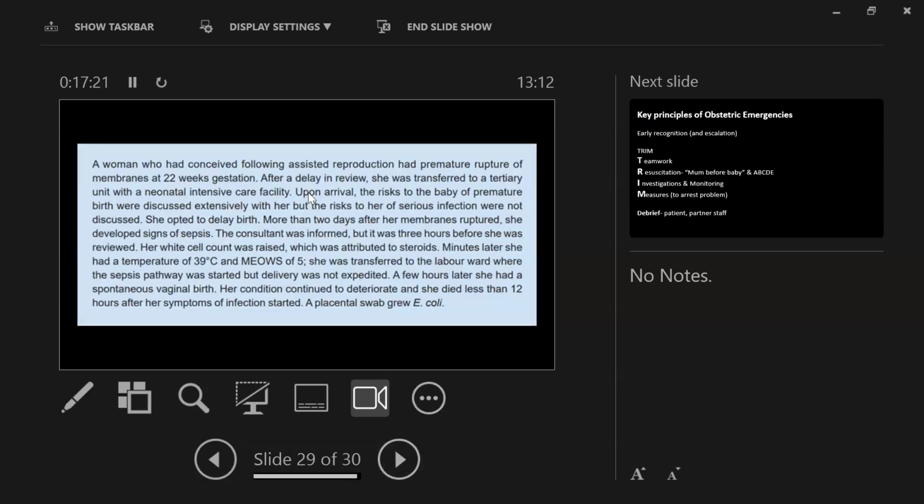And then the final scenario I'm just going to share with you today is this scenario. Again, it's that desire to prolong pregnancy against better judgment. So here we have a woman who's 22 weeks pregnant with premature rupture of membranes. And wherever we have extreme premature rupture of membranes, we must always think that infection is what's driven those membranes to rupture so early.